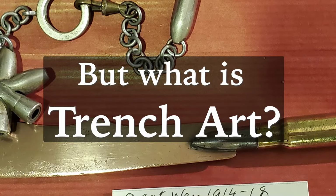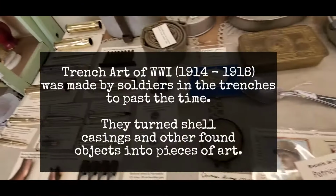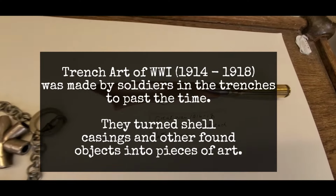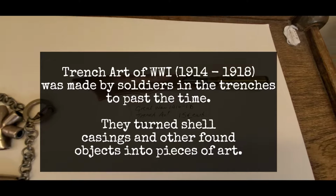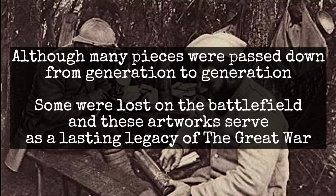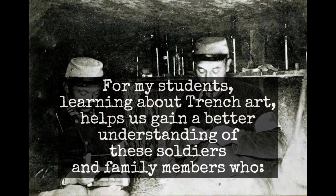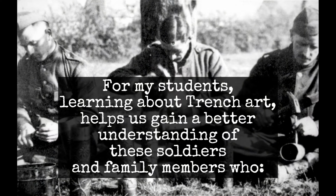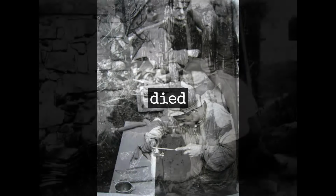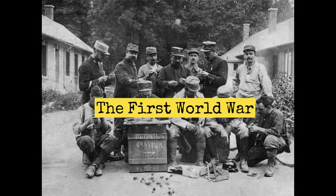But what is trench art? Trench art of World War I from 1914 to 1918 was made by soldiers in the trenches to pass the time. They turned shell casings and other found objects into pieces of art. Although many pieces were passed down from generation to generation, some were lost on the battlefield, and these artworks serve as a lasting legacy of the Great War. For my students, learning about trench art helps us gain a better understanding of these soldiers and family members who fought, died, and survived the First World War.